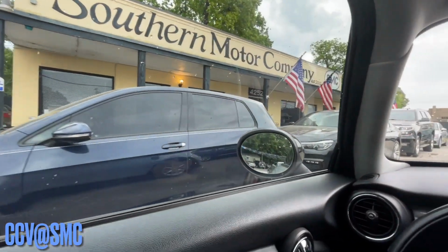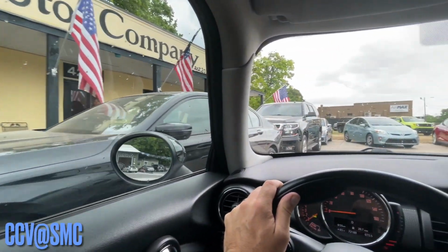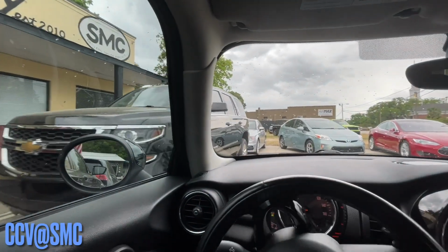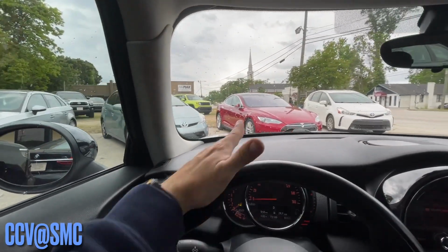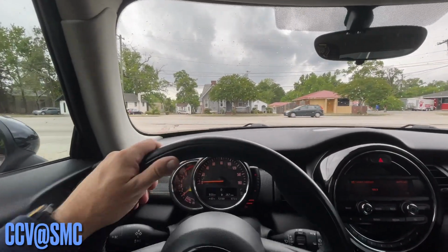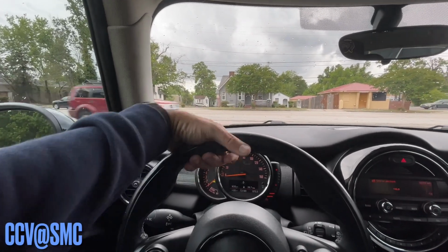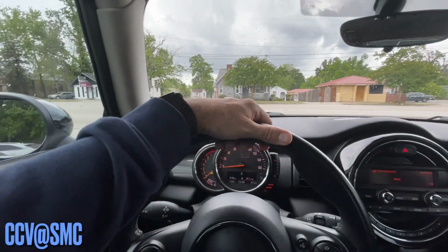You know, we keep a really nice selection of pre-owned cars here at Southern Motor Company. As you can see here today, the lot is packed full of beautiful inventory. Whether it's a Toyota Prius hybrid, maybe you're looking for a Tesla, a Suburban, a Yukon, a Mini, whatever it is, Southern Motor Company keeps it. We always strive to have the best inventory on the ground for our customers here in the Low Country.